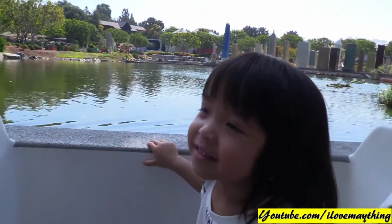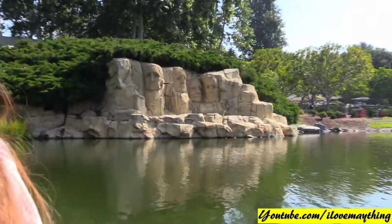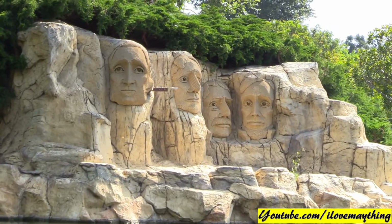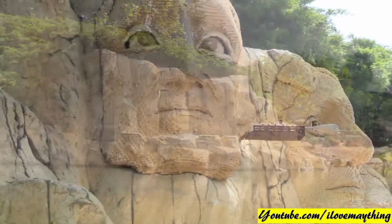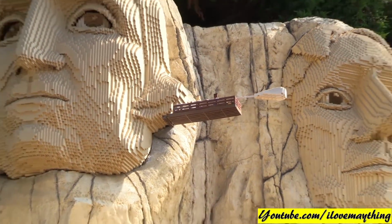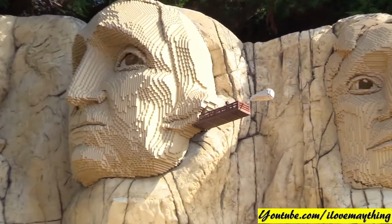That means if you had 120,000 Lego bricks, you could build the Eiffel Tower. What? Yeah, fun fact about those places. This tree right here is made of zero Lego bricks. Wow, how do they do that? I don't know. Just ignore it. They're cleaning his ear. So funny, right?